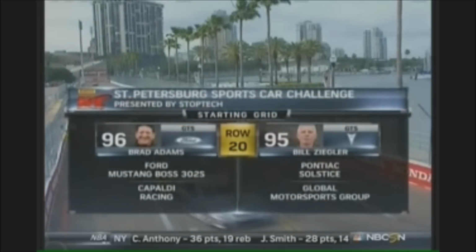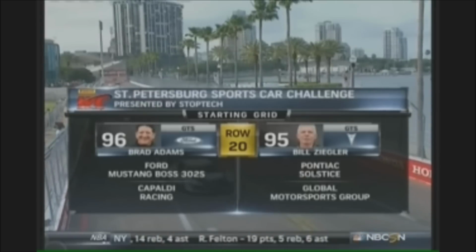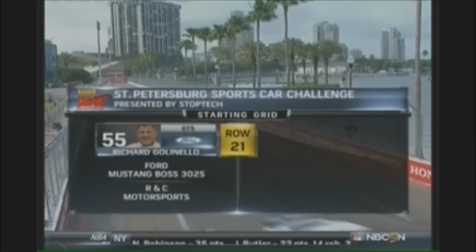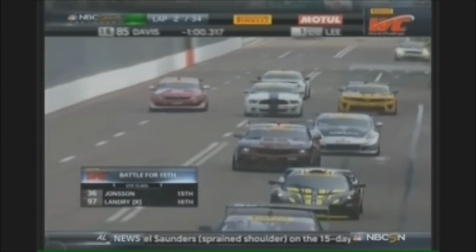Next row is Brad Adams in the Voodoo Dat Dog Mustang 302S and Bill Ziegler in the Swisher's GMG Pontiac Solstice. And playing cleanup for the GTS field is Rich Gallinello in the Grand Sanitation Ford Mustang. And that field is deep in GTS. And look at this, Nick Jonsson in the red Kia coming up alongside rookie Landry. Looks like he's going to make the pass, Cal.